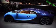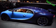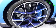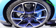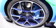That extra power compared to the Veyron comes courtesy of 4 larger turbochargers and a new 2-stage turbocharging setup. Off the line, only 2 of the turbos engage, while the second 2 activate at 3,800 RPM. Bugatti says this will eliminate turbo lag and deliver a perfectly linear power curve from 2,000 RPM up.